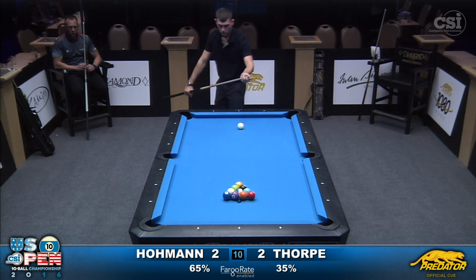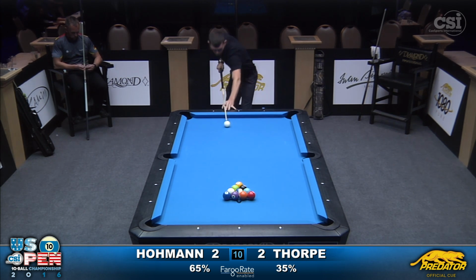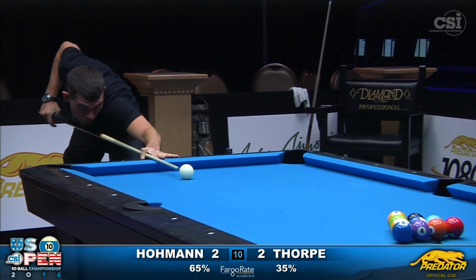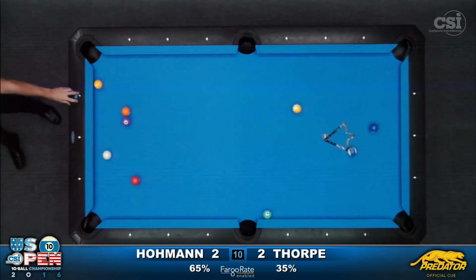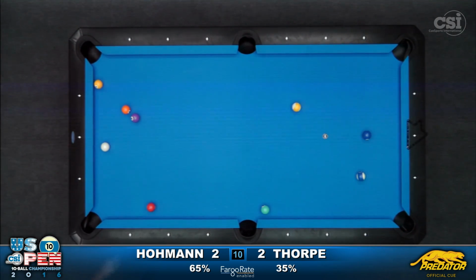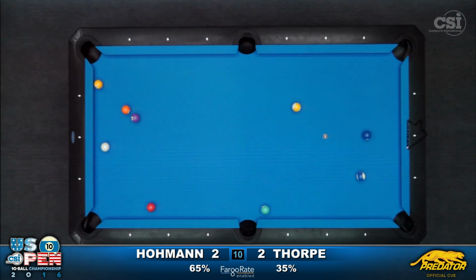So it's tied 2-2, and you can see Thorsten Hohmann is favored about 2-1. 66-33 is the 2-1 number in the poker hands. 65-35 by the Fargo rates. Big break, and he's on the one. 4 and 5 are very close together. The 4 will go in the other corner pocket. And in fact, the combination could actually be made if he had to shoot it that way. But again, here's the problem, getting from the 1 to the 2. The 2 seems to always remain in that same place up there.